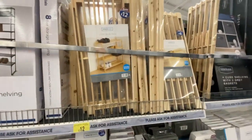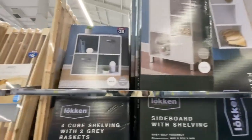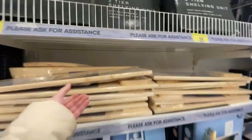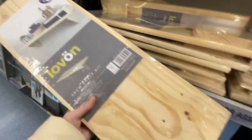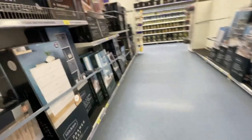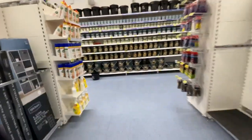It's kind of the furniture area. But again, there was that footstool that I really wanted for £6, which I probably will get going forward. Quite a lot of cool shelving over here as well for £6. I think that's really good value. And I'm just showing you what they sell.